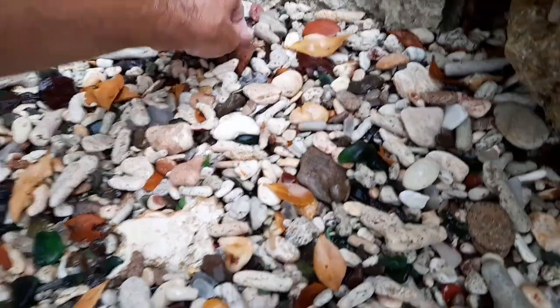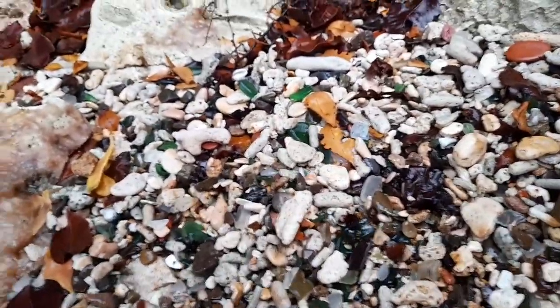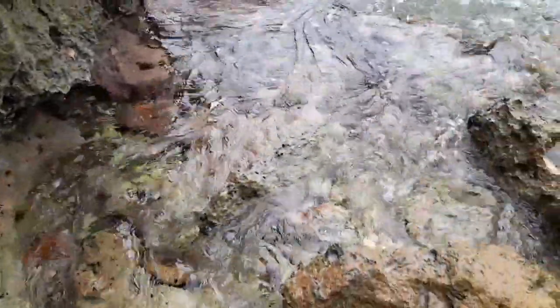Just a little tiny beach right here. We're scooping through a little bit. Okay, nothing too crazy. A little bit of sea metal, a little bit of teal. Let's keep on moving over to this cove I'm telling you guys about.